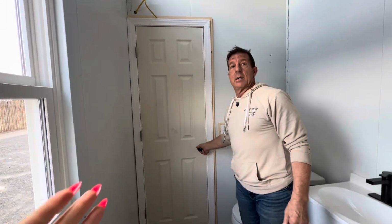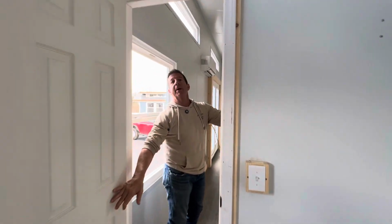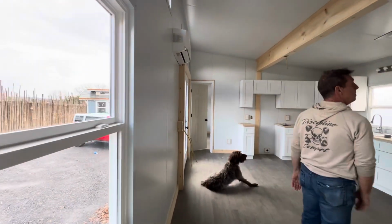Someone is asking about furniture getting in here. How do you get furniture in both of the doors? Well, there's no furniture coming into the bathroom. I'm talking about like that one. I thought they were both the small. That one's bigger. What about the bedroom over there?